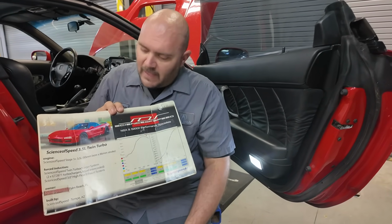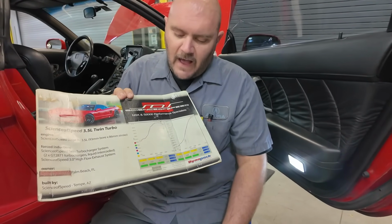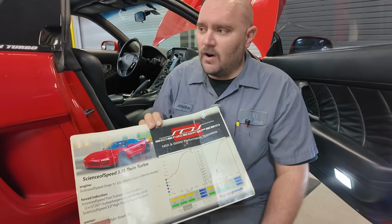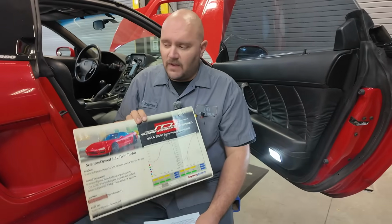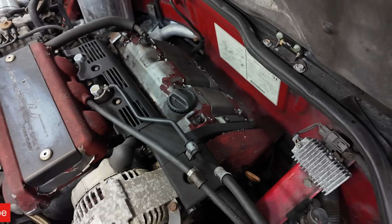But if you did that, you would have a car that makes 666 horsepower and 517 foot-pounds of torque. This car, I watched this car at the racetrack run down motorcycles, is super impressive, and the guy drove it. But the nice thing is he may have drove it hard, but he did take care of it, and if he didn't take care of it, he just stopped driving it.